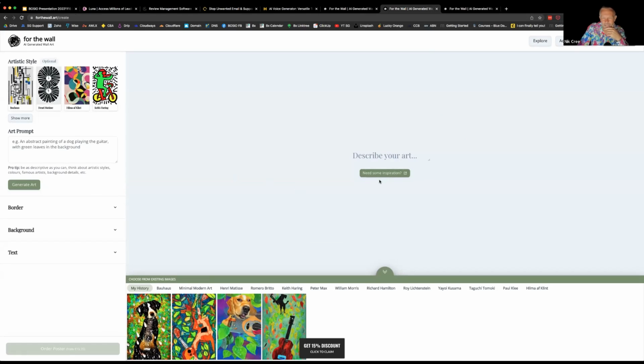So I did something a bit earlier. Oh, it hasn't kept it there. Oh, you can see down the bottom. An abstract painting of a dog playing the guitar with green leaves in the background. You can see there are four of them that have been generated down the bottom here. Let's see if I can make it a bit bigger. No, I can't. So that's what's generated from it.